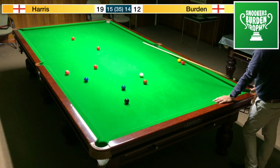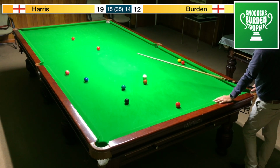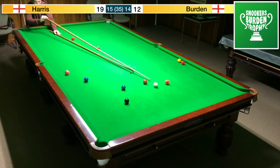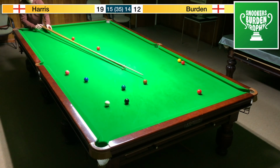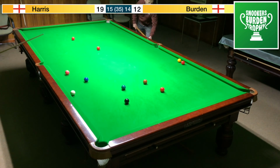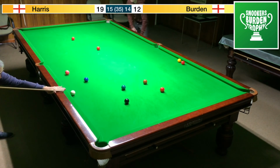And anyway, when I do slow the game down, I do pot well. I just need to remember it. It's kind of like snooker Tourette's. Anyway, I don't know if he's going to try and pot this. No, he did try, but he's missed. And if that was for the black, it was all sorts of wrong, that shot.